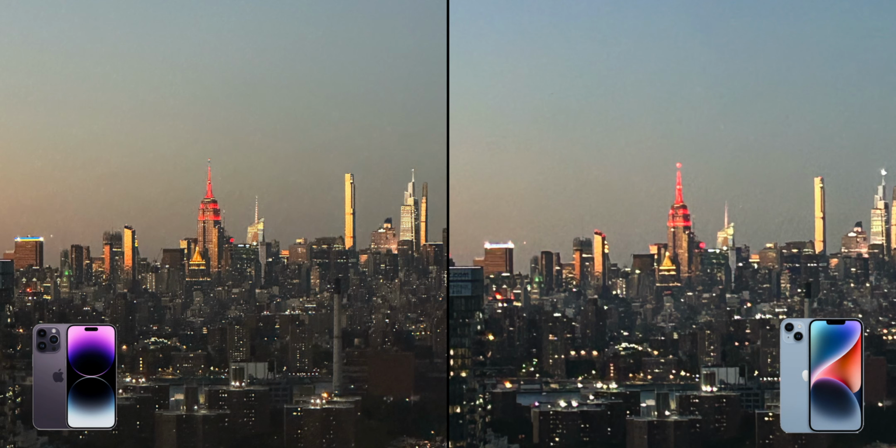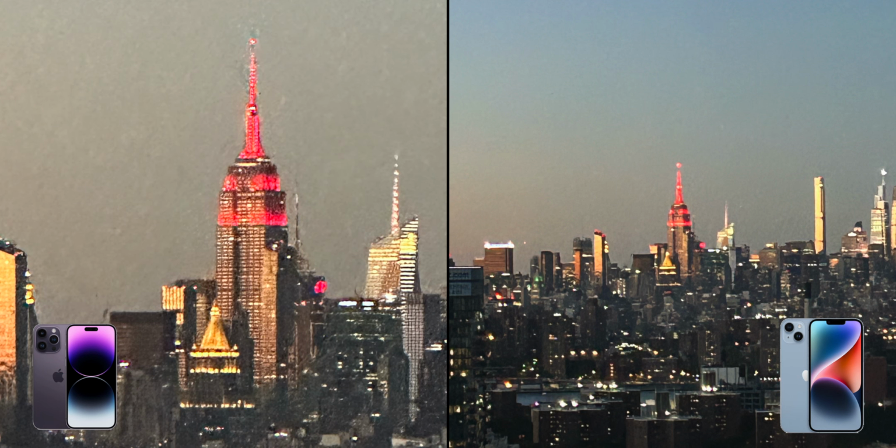Okay, so in this example, we have the Empire State Building seen from far away. We've zoomed in 5x on both of these phones. 5x on the Pro is a little bit zoomed in from the telephoto lens, versus on the baseline 14, it is zoomed in as much as possible. And again, I admit from a glance, there isn't that much of a difference. Maybe the Pro's looks a little bit sharper for sure, but if we blow up the Pro to the furthest it can go, which is a total of 15x zoom, then you can see that it really starts to make a difference.